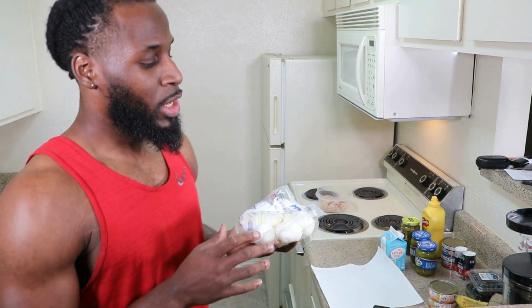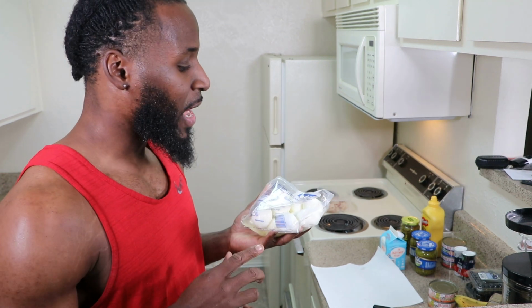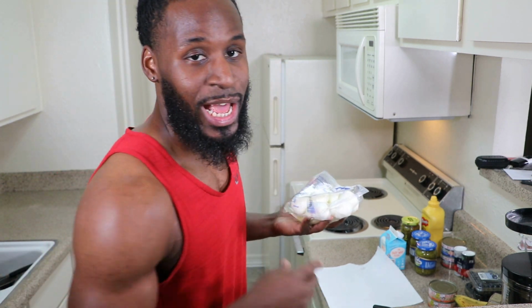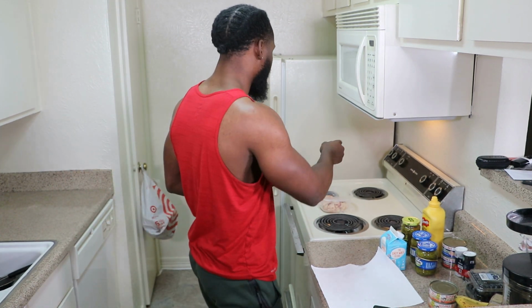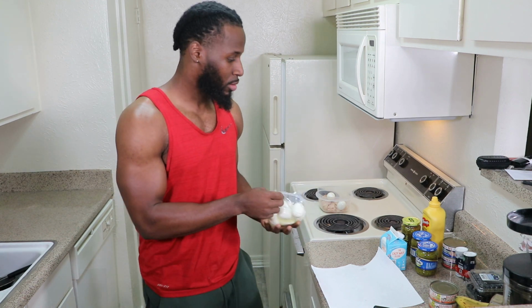Alright, next we're going to add our boiled egg. Now, what I do is I like to use 1 egg per can. So since we got 2 cans, I'm gonna use 2 eggs. Now what we're gonna do, just for now, we're just gonna put them in there.